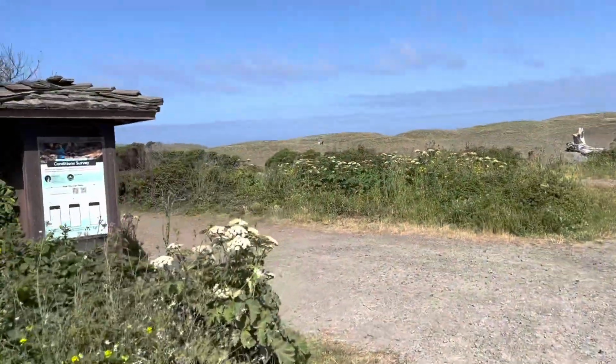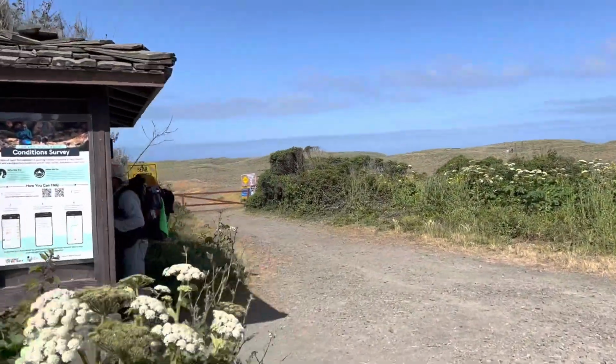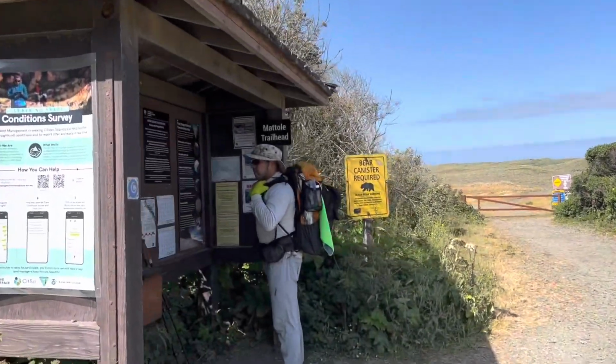Most people, when they get back to their car in Shelter Cove, drive up the hill, go past the BLM office, and drop off the cans there. So again, the reason we're leaving late is because we're waiting for the tide to go down to get to the second impassable zone, and we'll be there around noon. Okay, getting ready to start the Lost Coast.